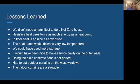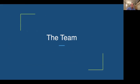And we could have used more storage room. And it would have been nice to have a service cavity instead of routing out the foam for the electrical and the plumbing. And then doing a plain concrete floor was not perfect, but it does work. And then the curtains are a struggle because they tilt in, so you can't have a normal blind or something on it. So we're still working on solutions for that right now.